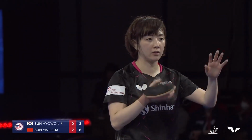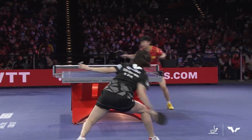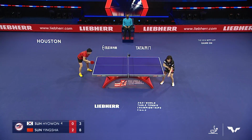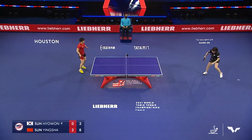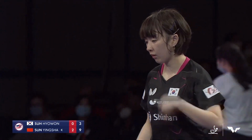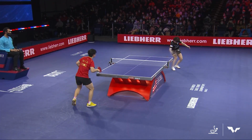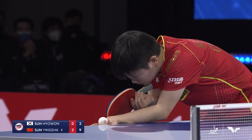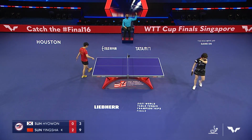Block. And the crowd really appreciating this effort from Sun here. That is, as you say, a super block. Oh, back edge. 9-3. And Ruth will look down at the back of the table there from Sun. Even the choppers can't get that one. No. 9-4.